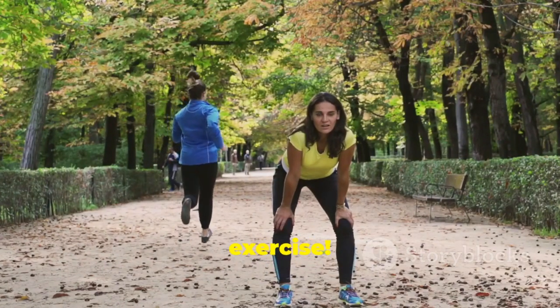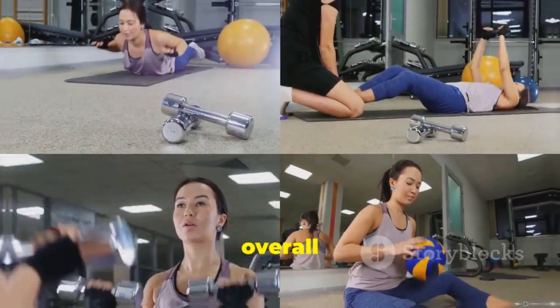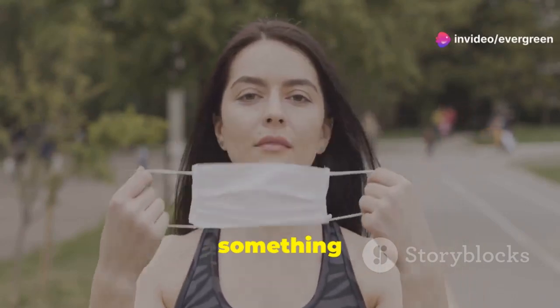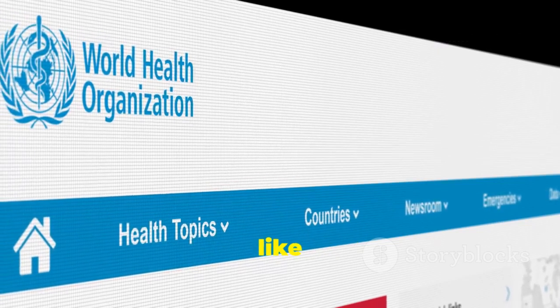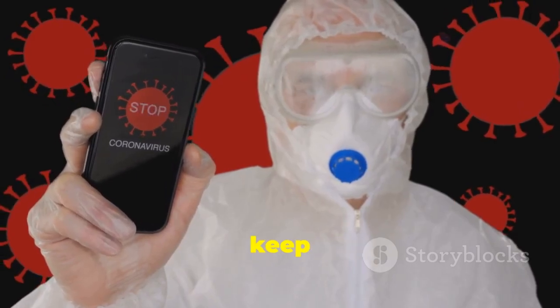And don't forget about exercise. Regular physical activity can boost your immune function and overall health. Whether it's a daily walk, yoga, or hitting the gym, find something you enjoy and stick with it. Lastly, stay informed. Keep up with updates from credible health organizations like the CDC and WHO. They provide the latest guidelines and recommendations to keep you safe.